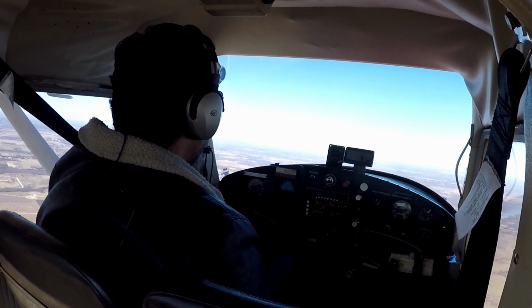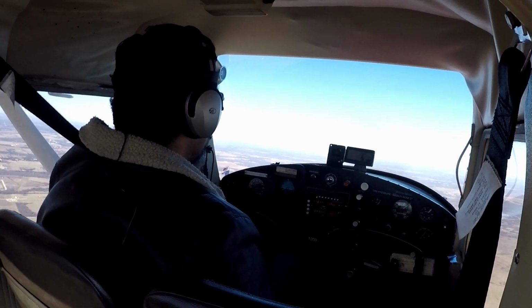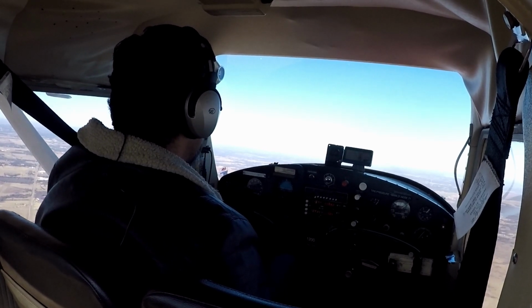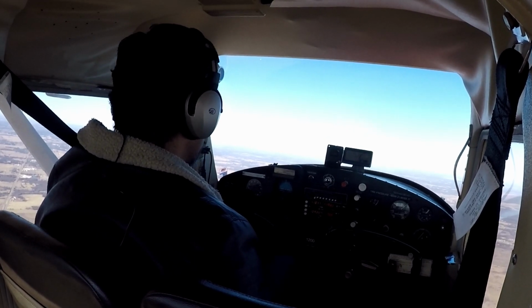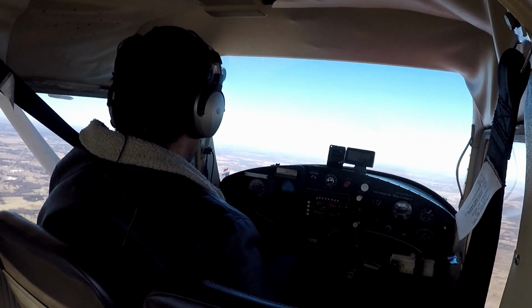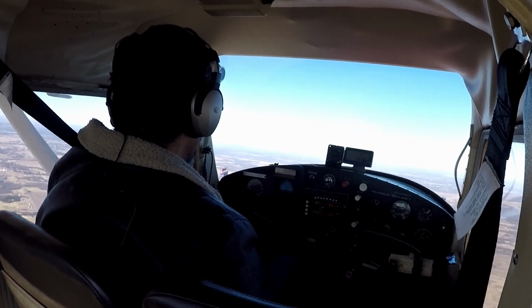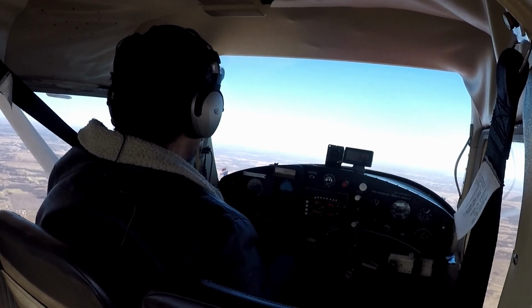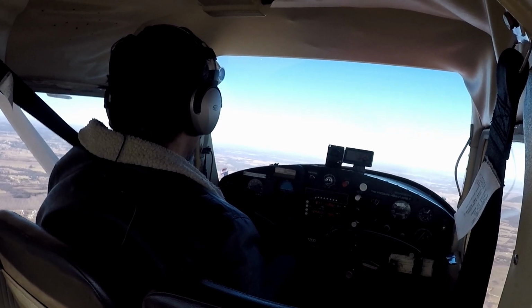Remember my soft field landing: land on the mains, keep the nose gear up as much as possible, but pull the yoke back. My airspeed will be 80 on downwind, 70 on base, and 65 on the final.